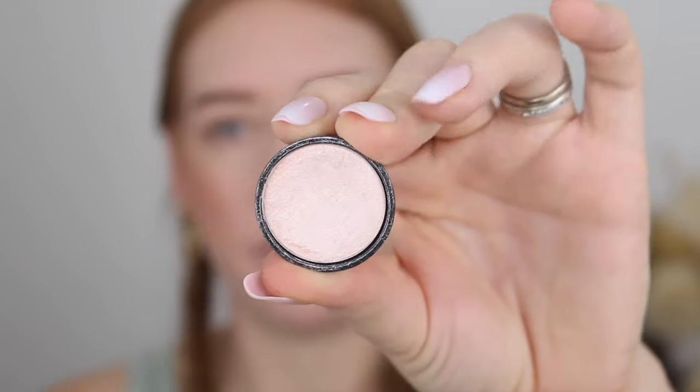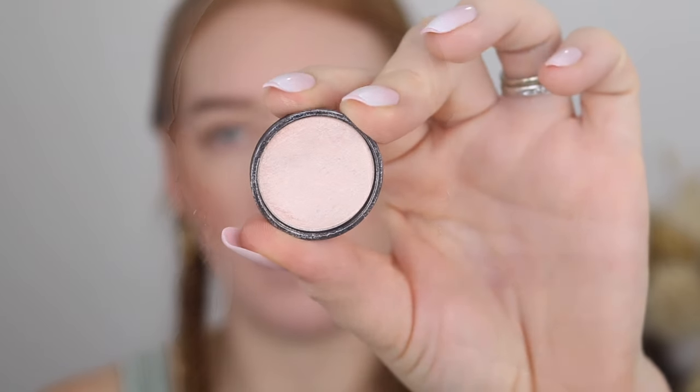And this one is in the shade Apricotta. When I was in Priceline the other day, I couldn't see these anymore, so I'm not sure if they still have them, but if they do, you need to pick them up. They're only a few dollars, and they are such a beautiful, creamy, metallic finish. It is an eyeshadow. I don't know if I just said that, but it makes a beautiful highlighter. So I'm just going in with a nice, big, fluffy brush.